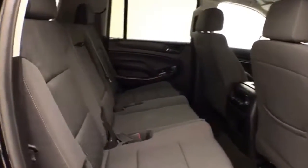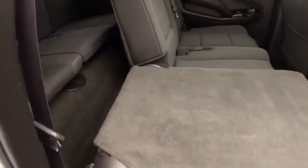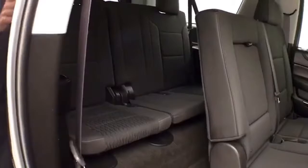The Suburban seats 8, cloth interior. Rear heat and air controls to make sure everyone's comfortable. Middle row seats fold flat for additional cargo space, as well as tumble forward, making it easy to get to the third row that also seats 3.